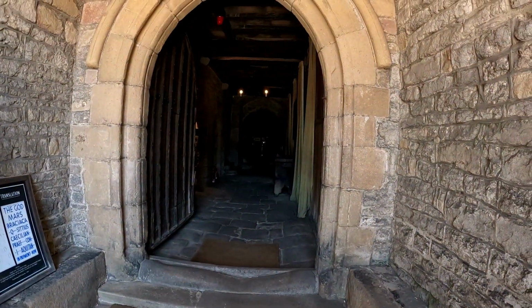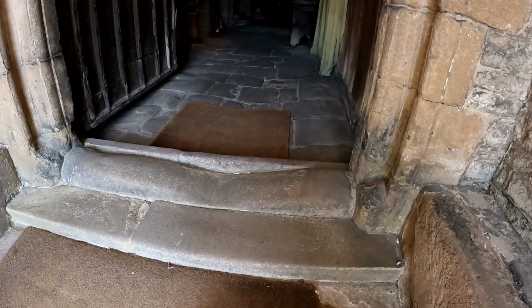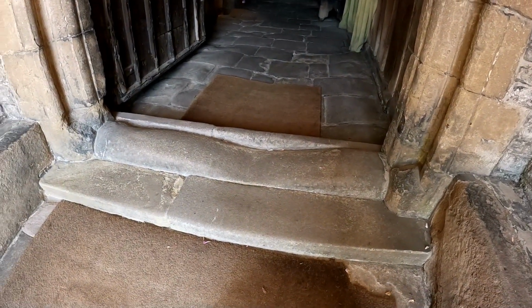This is the main entrance door to the hallway, which is just there. If you look at these steps, over hundreds of years, people have walked over and worn them down.